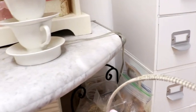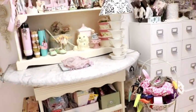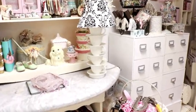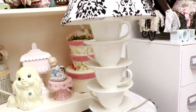So over here, let me move back a little bit. This little lamp, I love. I finally found a little shade for it. This was, I think, I don't know, I don't want to say, but I think this might have been like a dollar at a garage sale. I love it.